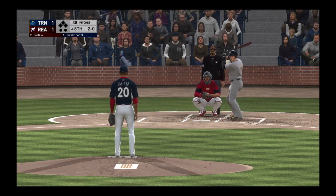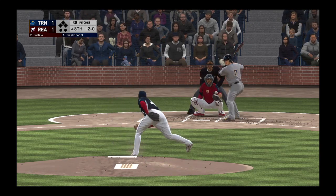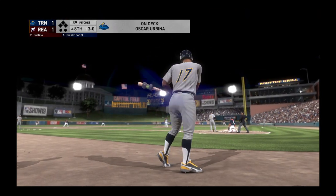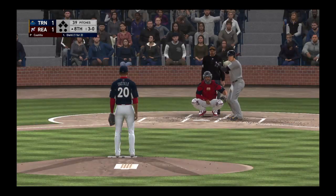He doesn't look like the same reliever right now, but listen, this is his 4th inning of work, and there aren't very many relievers that can go 4+ innings and be rock solid all the way through. Oscar Urbina is on deck.